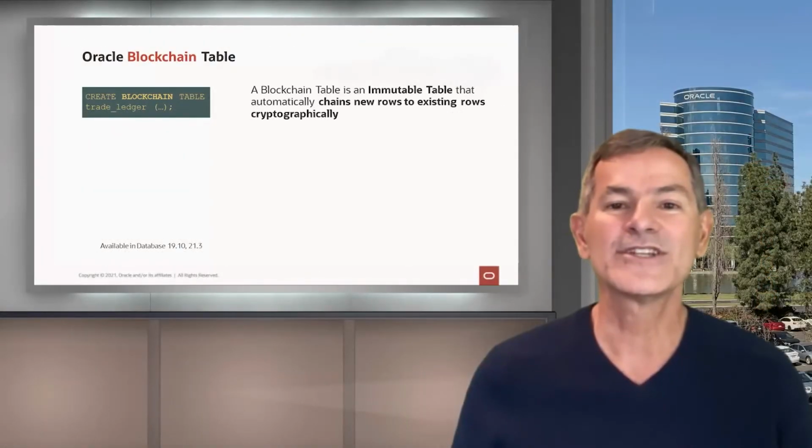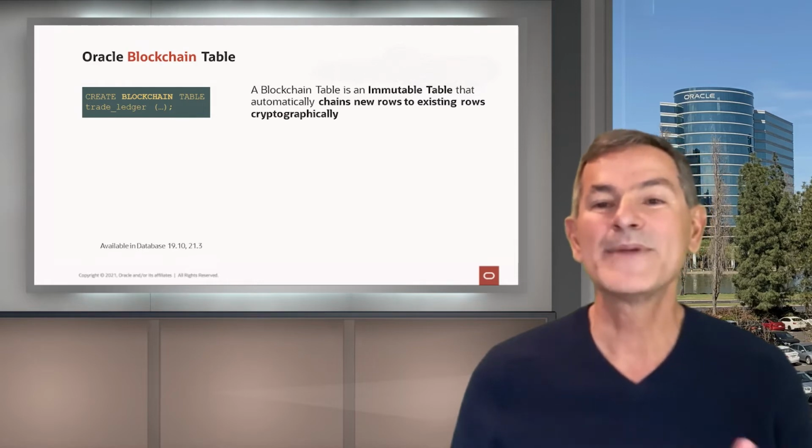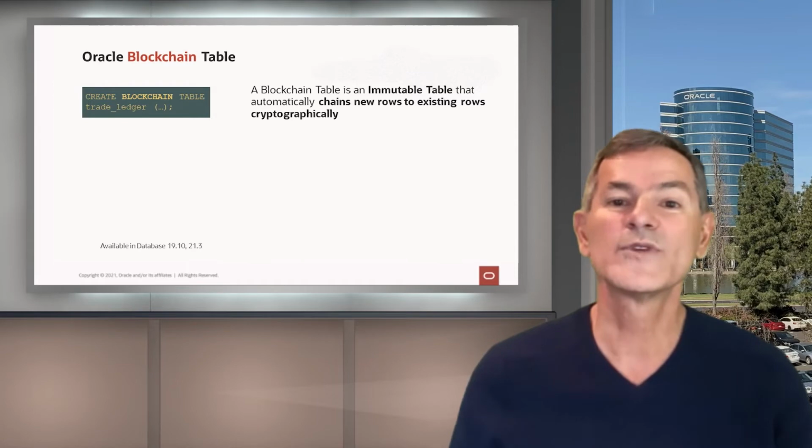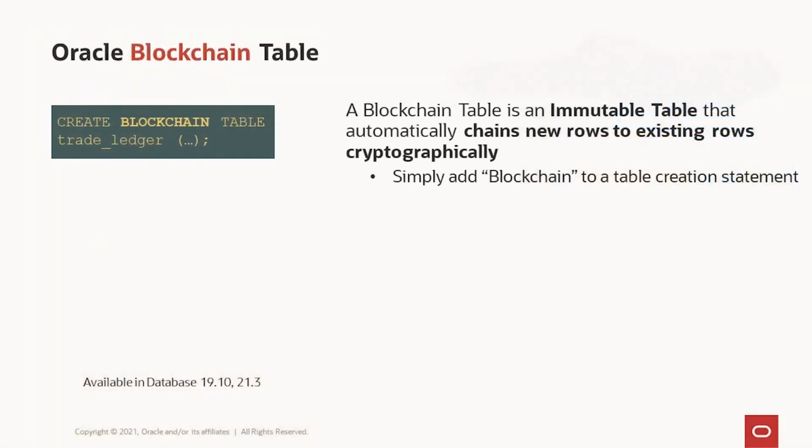So how does a blockchain table work? Again, it's very simple to use. A blockchain table is basically an immutable table that automatically chains new rows to existing rows cryptographically. And you create a blockchain table by simply adding the blockchain keyword to the table creation statement.